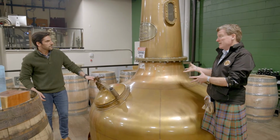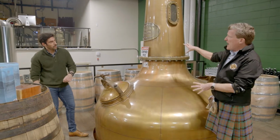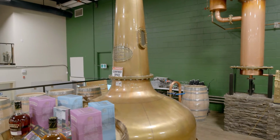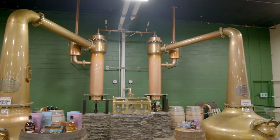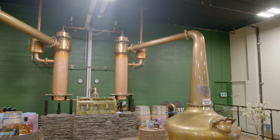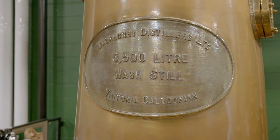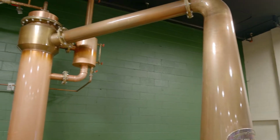These are some of the biggest pot stills in North America for craft whiskey. So this is 5,500 litres. That's, how many barrels is that? About 2.5 barrels, roughly. So like 500 bottles or something? About 1,000 bottles, yeah. Holy crap. The copper in these stills promotes the fruity flavor that they're known for. And the shape is important too, with all those curves making a super light spirit.